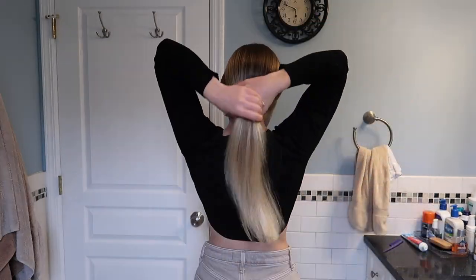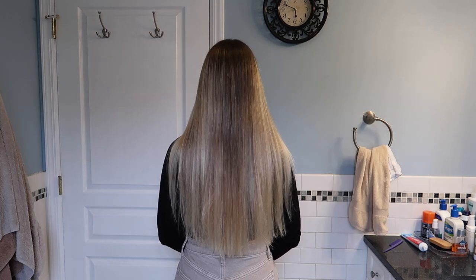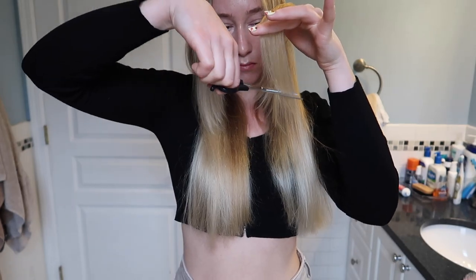You can't even really notice, but I can definitely feel a difference. I really didn't cut too much off, so it's not even that noticeable, but it just feels a lot healthier just trimming off those ends. But I do feel like maybe in a few months or right before the summer starts, I would even consider getting a real haircut, like cutting off maybe 3 inches or something.